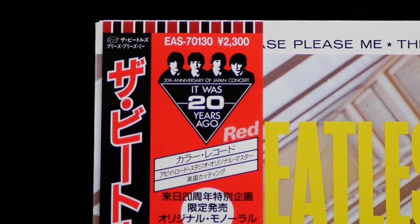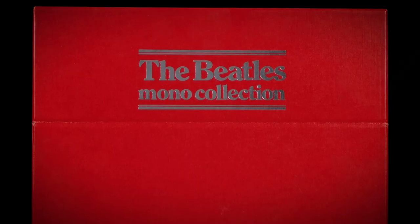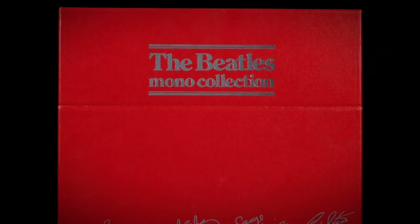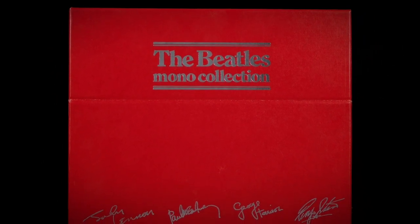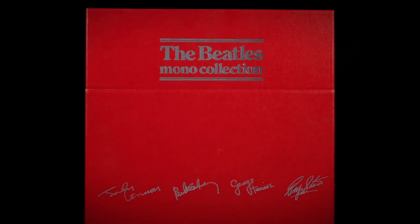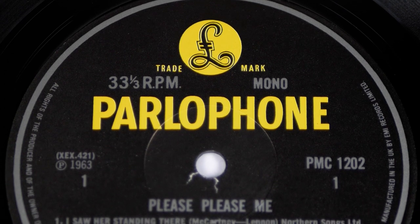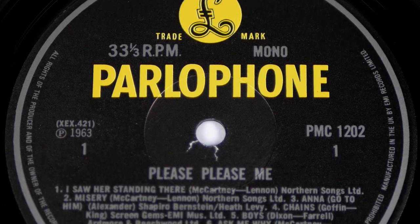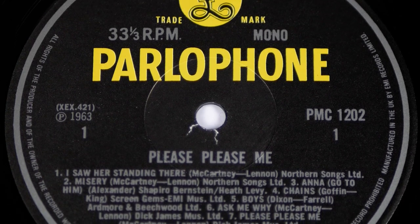So, let's kick off with Please Please Me. It was the Beatles' original cutting engineer, Harry Moss, who was responsible for cutting all the discs in the 1982 set, and they faithfully replicate that original 60s sound, much of which was down to an upper mid-range boost, done purely to make them sound loud on those old reproducers and radios.